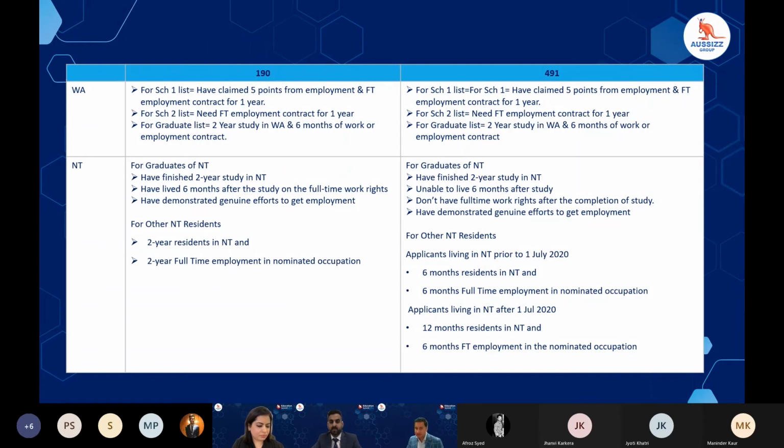And for other residents, let's say you have finished your study in some other state and you want to move to NT, then make sure you stay there for 2 years, and you have 2 years of full-time employment in your occupation. Likewise for the 491, it also has a graduate list. You study there for 2 years, and if you can't stay in NT for another 6 months after finishing your study, or you don't have full-time work rights, for example, you finish your 485 and then go back to the student visa again, then at that time you will be eligible for 491 only.